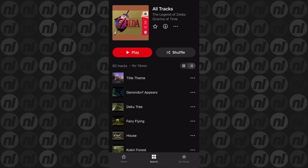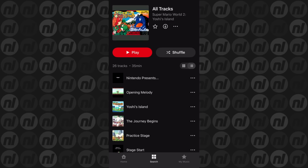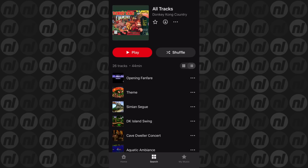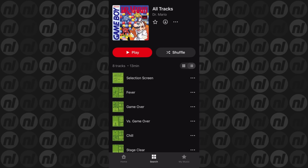It's also slim pickings with the N64, which has The Legend of Zelda Ocarina of Time with 82 tracks. No Majora's Mask, but we do have Lylat Wars, or as more people know it, Star Fox 64 with 39 tracks. On the SNES, we have Super Mario World 2, Yoshi's Island with 26 tracks, and Donkey Kong Country also with 26 tracks. On the Game Boy, it's Kirby's Dream Land with 15 tracks, and Dr. Mario with only 8 tracks, the smallest of the bunch.